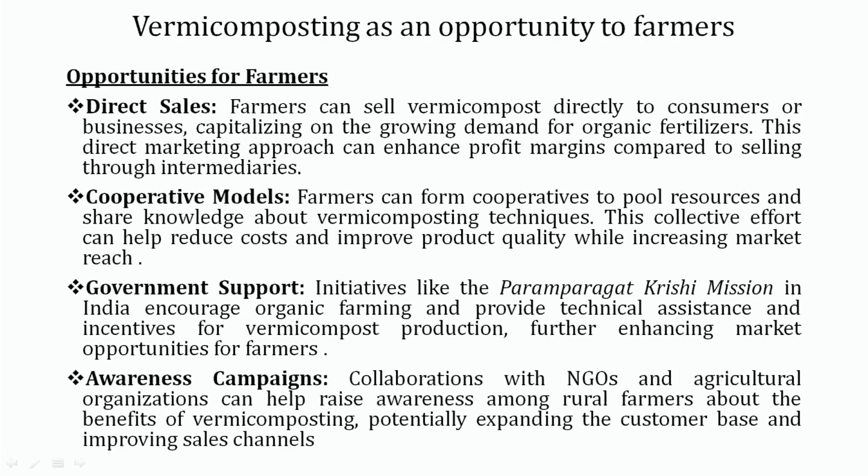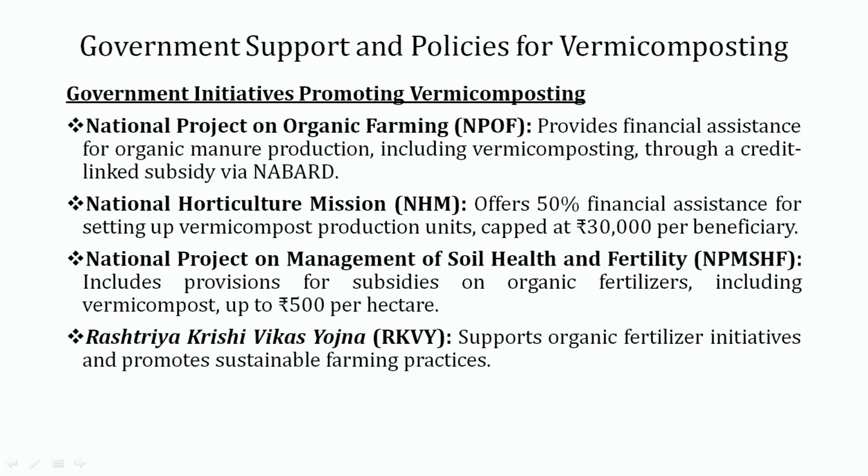So what government support and policies are meant for vermicomposting? Government initiatives are continuously promoting vermicomposting, like the National Project on Organic Farming, that is NPOF, which provides financial assistance for organic manure production, including vermicomposting, through a credit-linked subsidy via NABARD. Along with that, the National Horticulture Mission, that is NHM, offers around 50% financial assistance for setting up vermicompost production units, which is capped at Rs 30,000 per beneficiary.